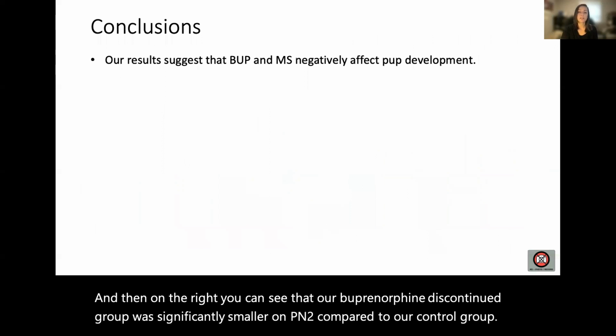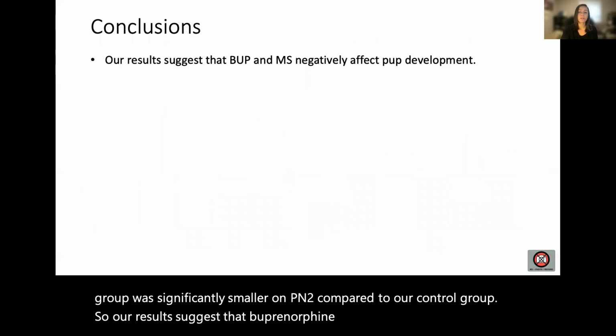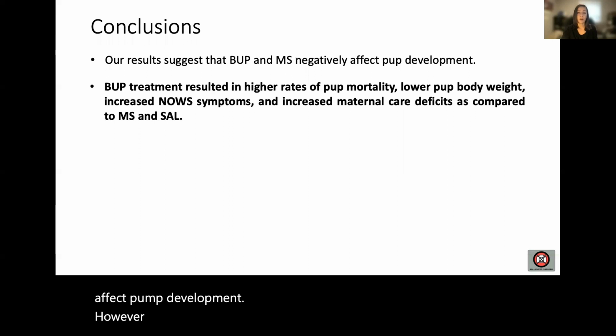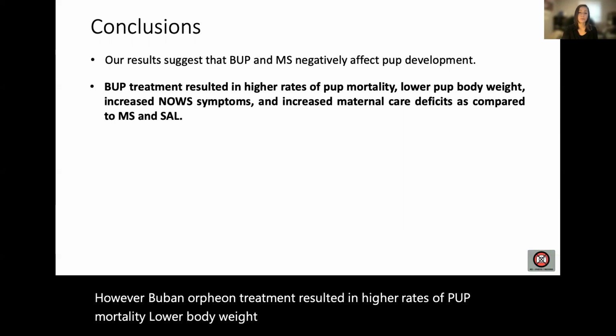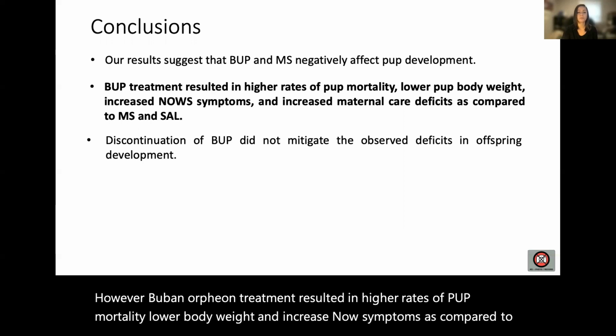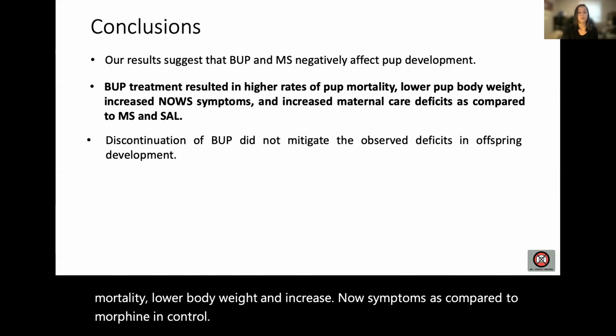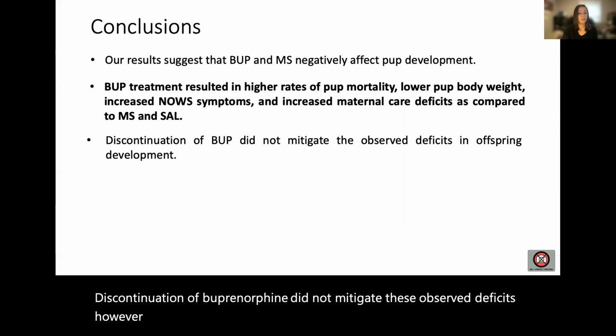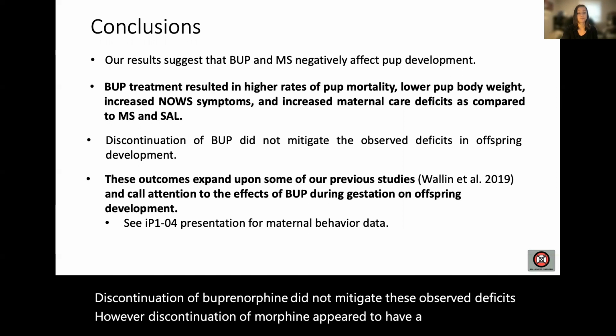So our results suggest that buprenorphine and morphine both negatively affect pup development. However, buprenorphine treatment resulted in higher rates of pup mortality, lower pup body weight, and increased NOWS symptoms as compared to morphine and control. Discontinuation of buprenorphine did not mitigate these observed deficits. However, discontinuation of morphine appeared to have a rescue effect.